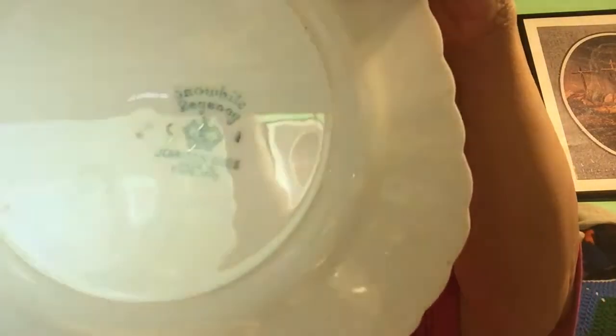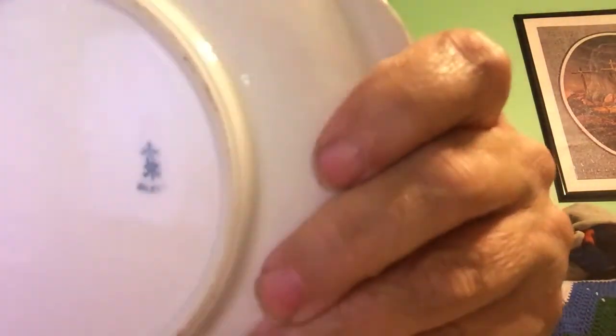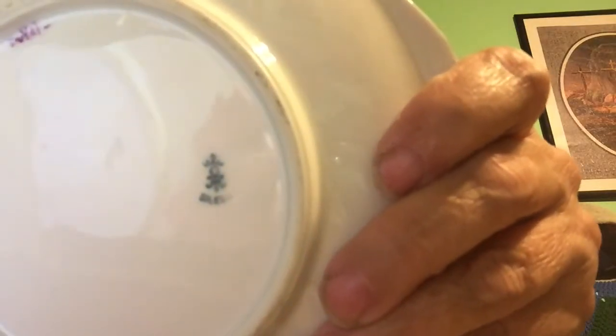And then this one says, John Bro, Snow White, pageantry or something. Right there. And then this plate I just had. I don't know if I showed you guys the mark or not, but there's the mark to that one. I don't know what it is. But anyways, I left them. Then I found this little duck for 69 cents.